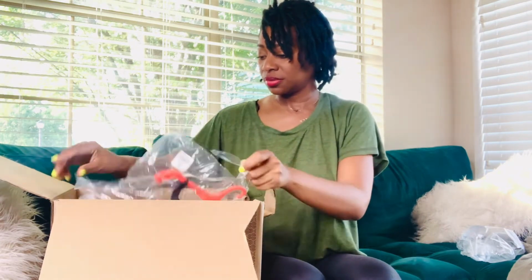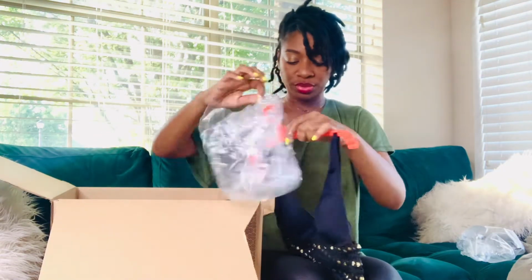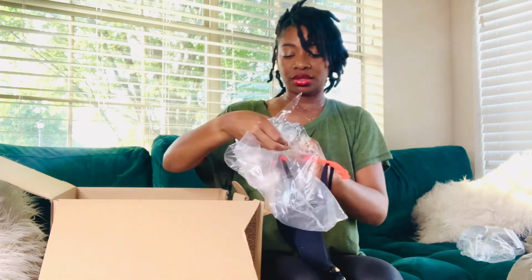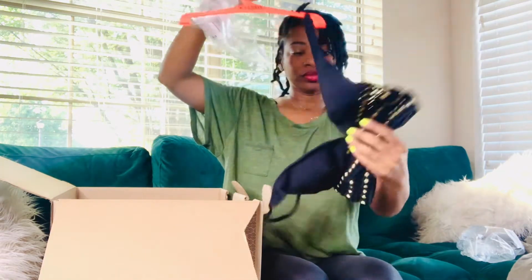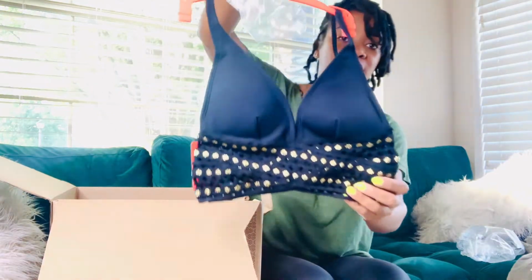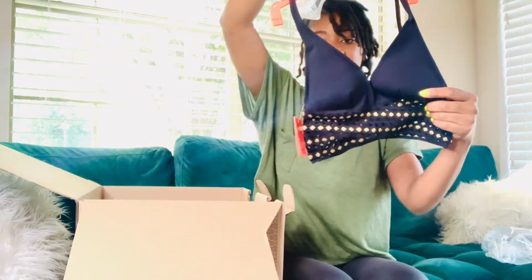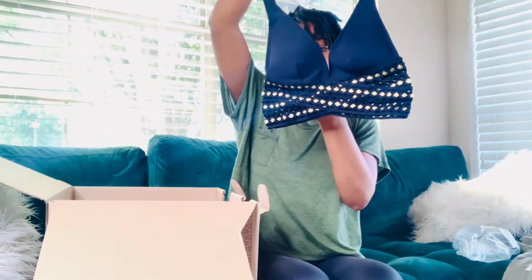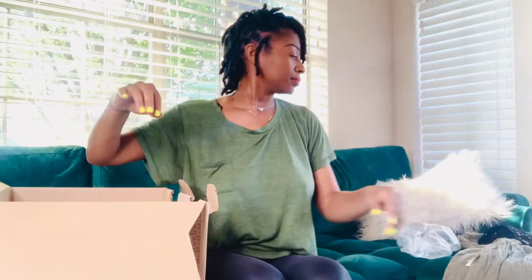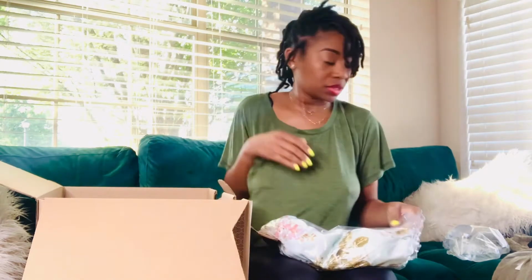What is this? This looks like, this is probably Free People too. They always send you nice bras or bralettes. This is so cute. Cute and sexy, perfect for the summertime that's about to approach. Okay, and this is by River Island. Black and gold bralette. It'd be cute under a nice jacket or something. Okay, let's see, so those two items.